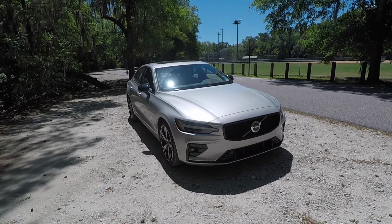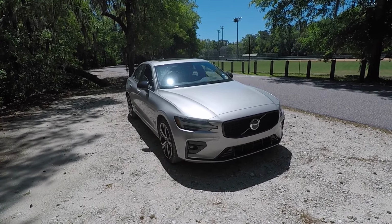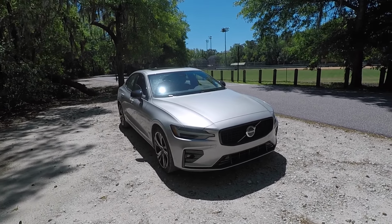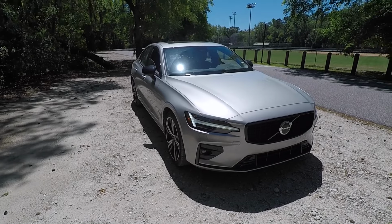This is a 2024 Volvo S60, and I'm going to tell you 5 things that I like and 5 things that I don't really like about this car. So first, we'll go over the good stuff. We'll start with the exterior.